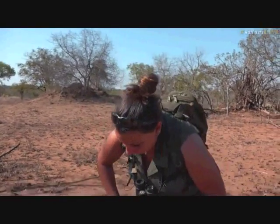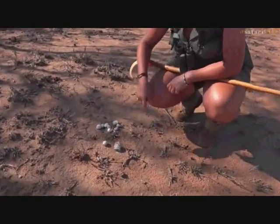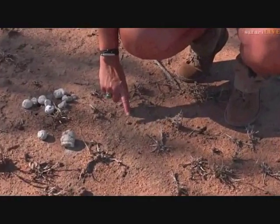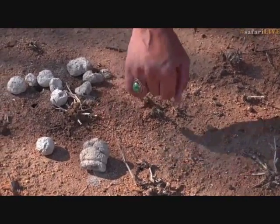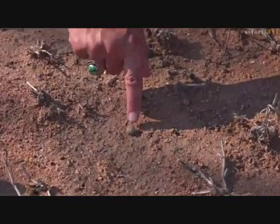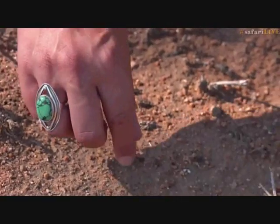Okay, and then we have poo. The bushwalk's about a lot of poo. So we've got two kinds of poo here. One I can touch, this one, and one I will not touch. This one here is from a carnivore. This one here is from a tiny, tiny little herbivore.